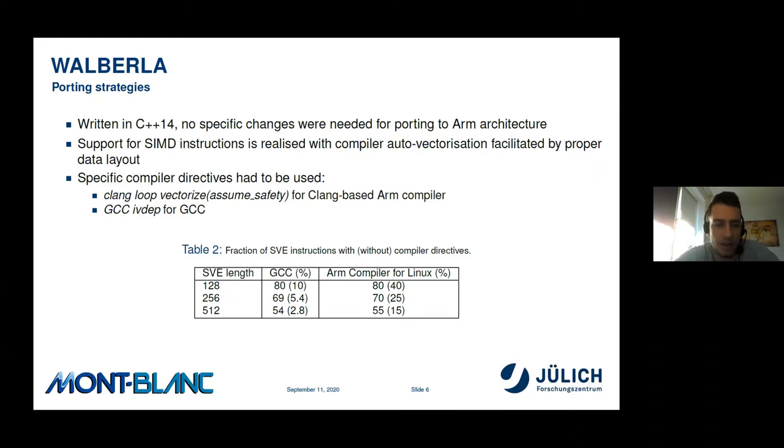And we can see in table 2 that this actually has quite a big effect. This table shows the fraction of SVE instructions with and without compiler directives. And we see that using these directives heavily improves the number of SVE instructions. The results in this table were generated with the ARM emulator.